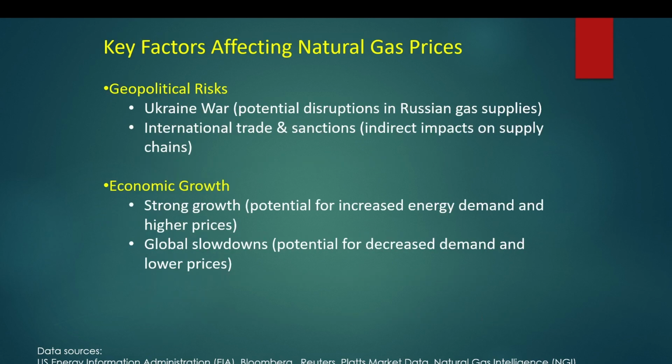Also, other factors are geopolitical risks, so the Ukraine war, for instance, international trade and sanctions, and also economic growth, with strong growth, potential for increased energy demand and higher prices, and global slowdowns for decreased demand and lower prices. Just be aware of also the data sources shown at the bottom of those two slides.